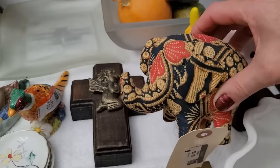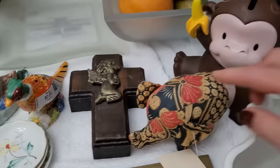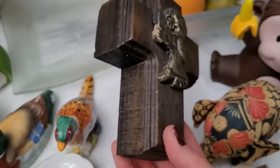I have my whatnots Sundays at 2. I'm not having one next week because it is Easter, but this will probably appear the week after. Jake also found this lovely little girl on a cross, 99 cents, little angel girl. She's a composite, she's not metal, just a lovely vintage piece. And we will also put that in the whatnot sale.